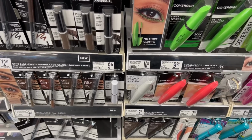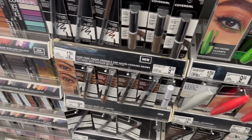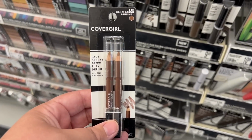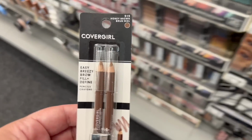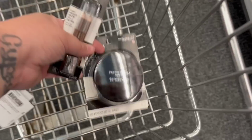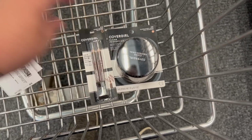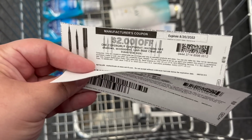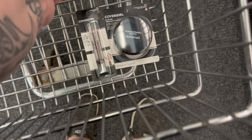Next, we're going to grab the CoverGirl. The CoverGirl is not on any type of a promotion, but we are doing this in store. We're going to grab this brow pencil here for $6.29. Then we're also going to grab a translucent powder for $7.99. So the 2 of these equal out to $14.28. We're going to use 2 $2 off printable coupons, one for the face and one for the eye products.